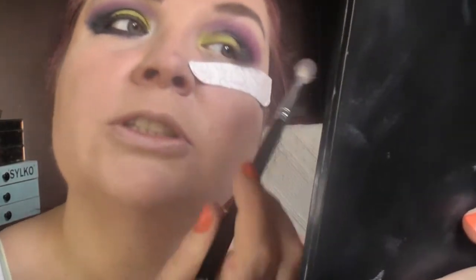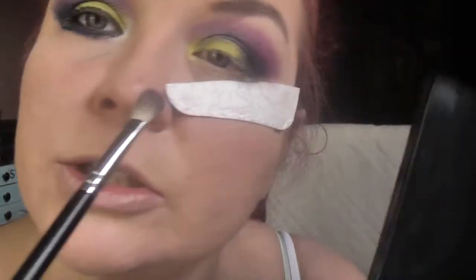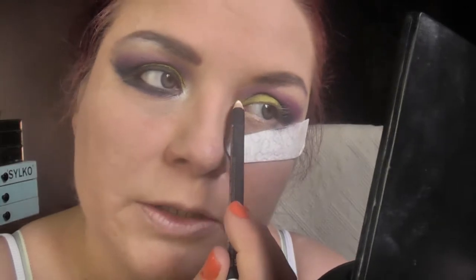Right, then I go back to the fluffy blender because I want to tidy here, because now we've got all the colours in. Whatever's left on the brush has just gone in to tidy that little bit. The bit of colour coming down here, so I'm just going to go in with a white pencil. Just cancel that out a bit.